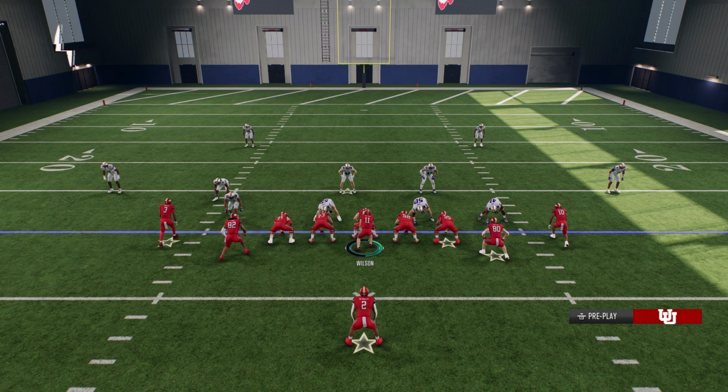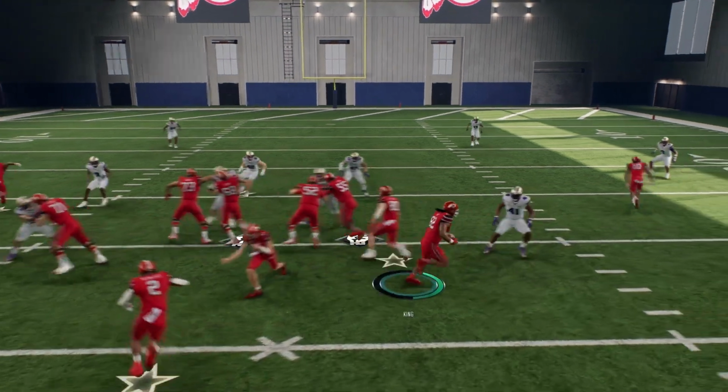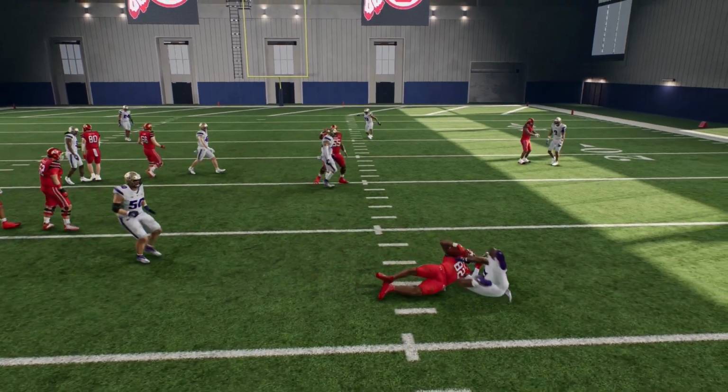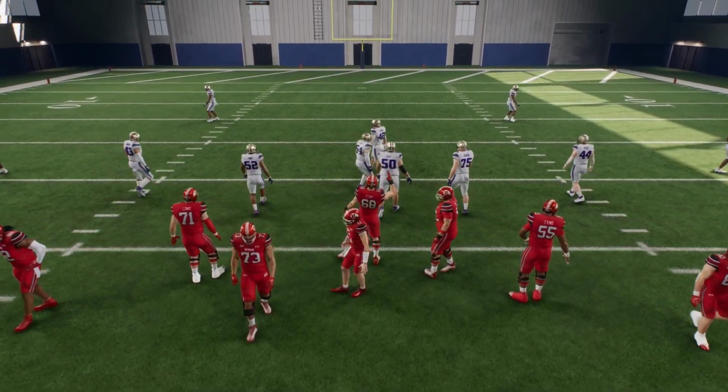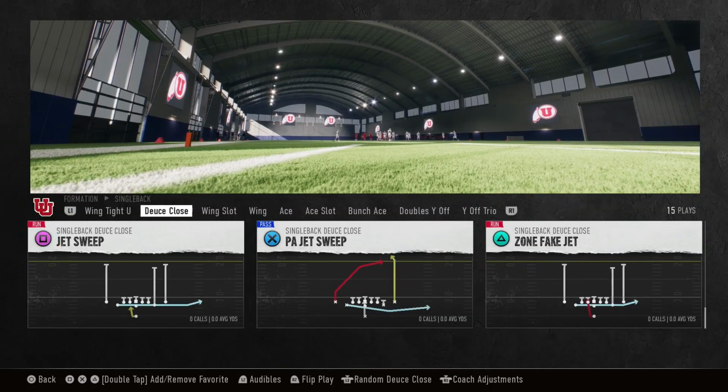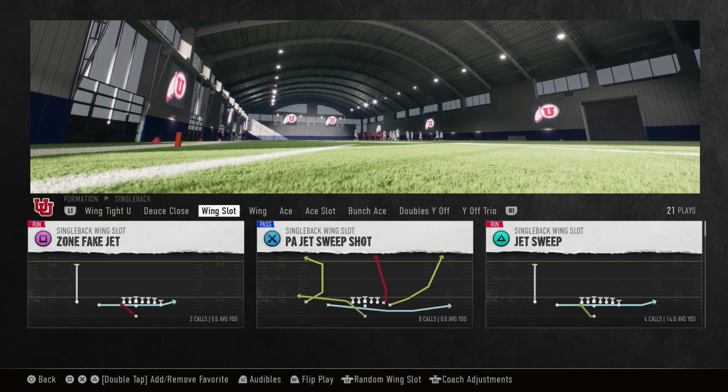I'm going to see if I can make this work at least a little bit better. We need decent blocking, and we're just not going to get it on this one. I just went with a random defense. Either way, you got plenty of jet sweep action there. We'll keep on going. And there's the 3 plays we just looked at. And you go to wing slot.